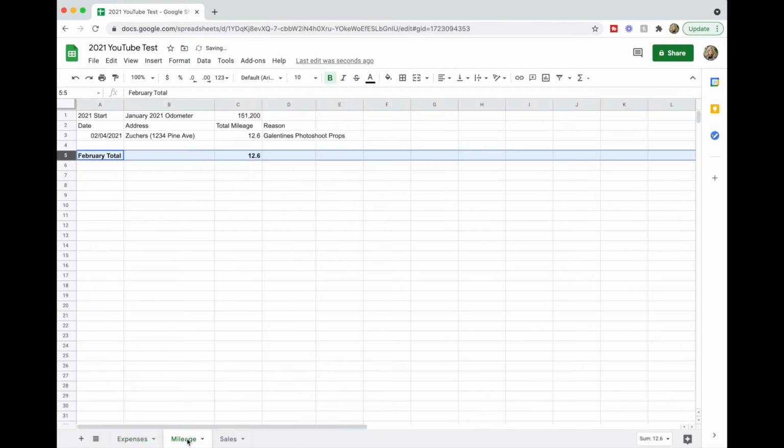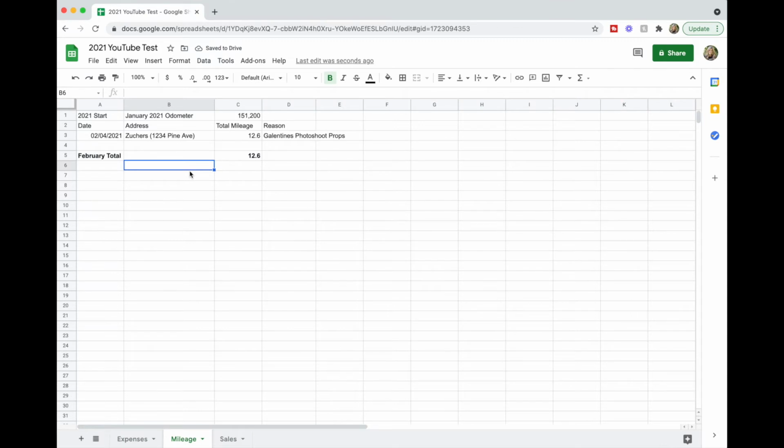But let's go back. So then I do my mileage. So kind of the same thing every year. I put where my odometer is starting. So this is just an example here. And then again, a column for the date of when I drove, the address of where I drove to, and then the total mileage, and then the reason for that drive, just so I can prove as much as I can and remember that it was for business. Same thing, I add up the total for the month, and that's what I have there.